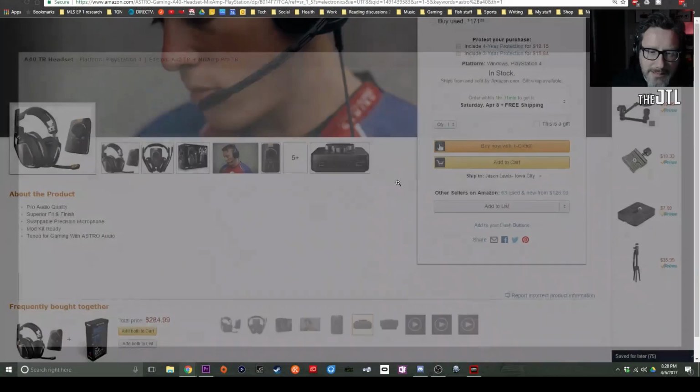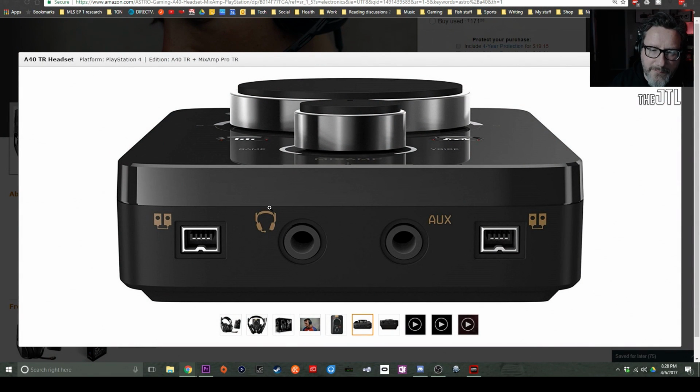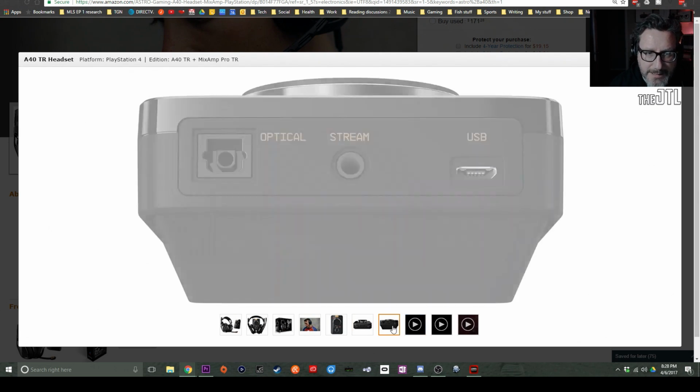The mix amp has a lot of great features to it. Here on the front, you've got your plug for your headset. You've got your plug for your auxiliary port. This port will daisy chain one mix amp to another, if you're in a competitive situation and you want zero lag, if that's the thing you do.